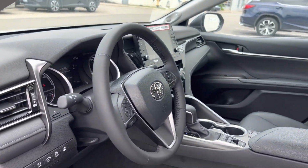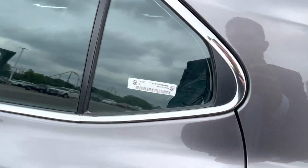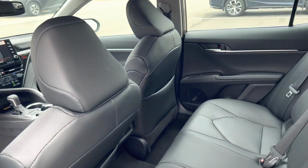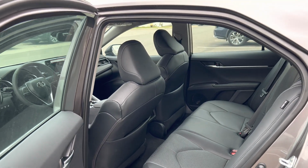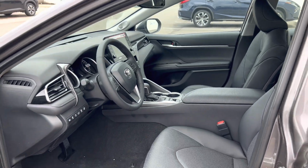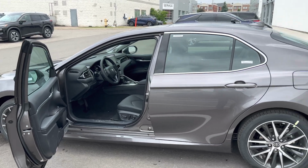As for the interior, is it due for an update? Perhaps, but in Toyota's eyes, why change what's not broken? The Camry has proven itself year over year over year for comfort, reliability, amazing styling, versatility, and of course resale. So the redesign will come, just not for 2024.